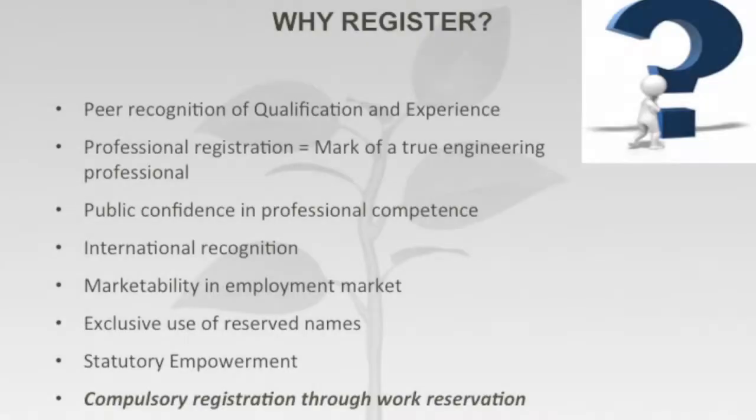Exclusive use of names and reservation. Yeah, you can write PRNG behind your name, which is a good thing. And also when it comes to the identification of engineering work, that will have a huge impact on your status as a professional person.